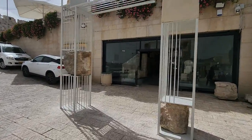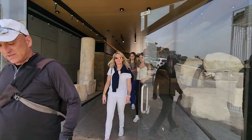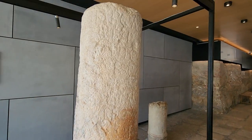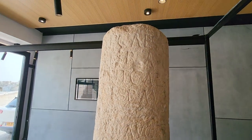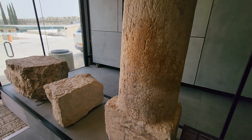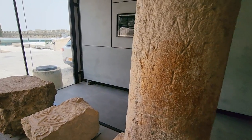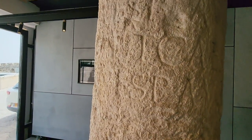And I wanted you to see something so beautiful. So don't go away. This is a column from, as I believe, the Jewish temple. But it was used by the Roman legion that destroyed that temple. I believe they built themselves a kind of temple here, and that was the center, although some people believe that it wasn't here. It's a column bearing a Latin inscription, but the column itself is new.